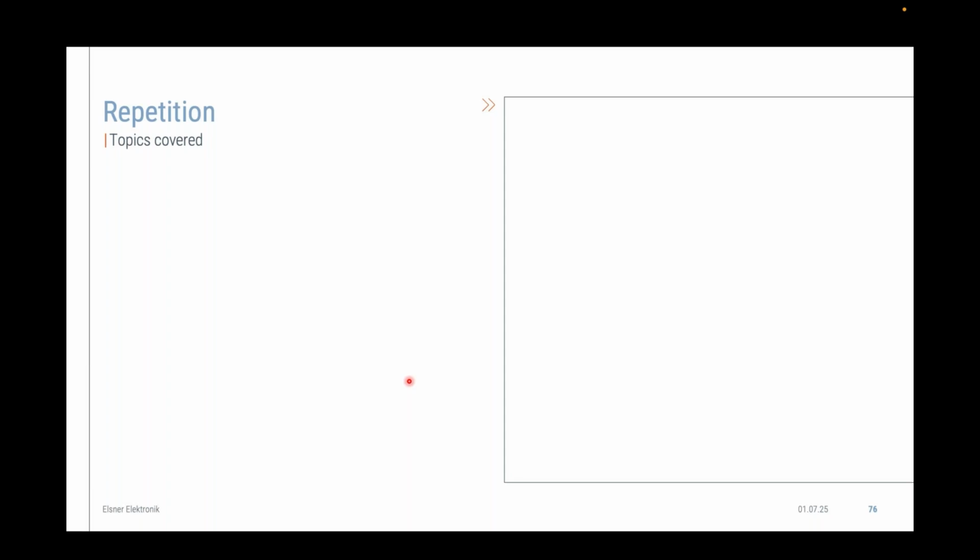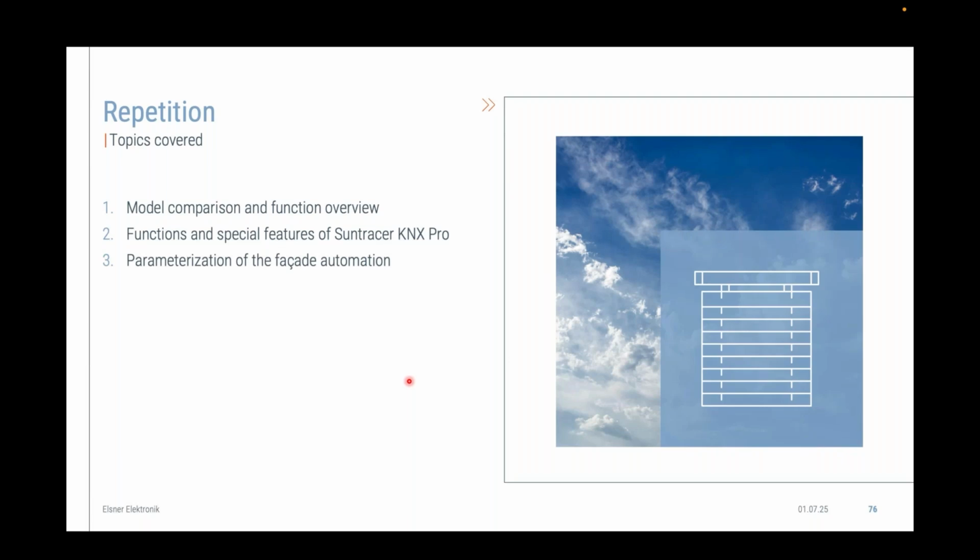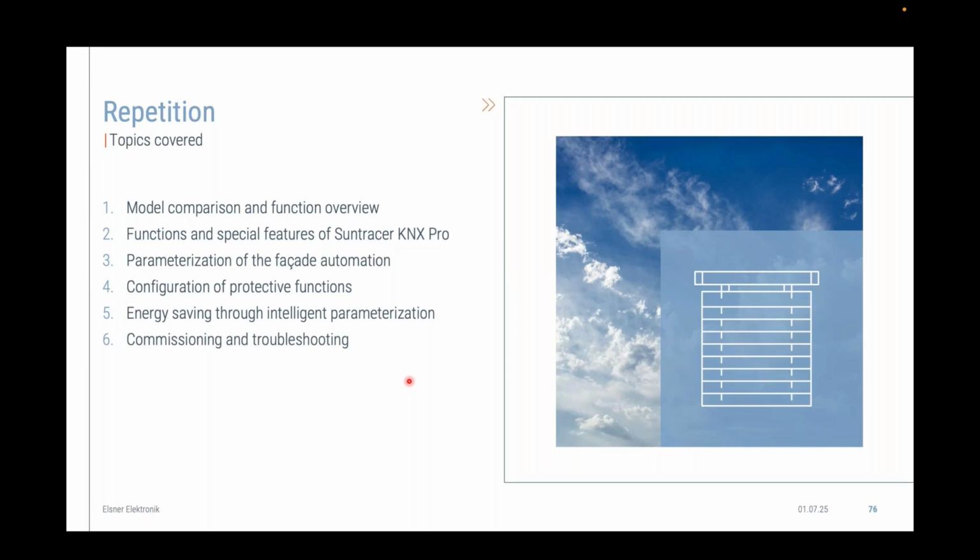So today we went over many topics that we could not really cover yesterday. We started off with a model comparison and the function overview. We discussed the functions and the very special features of our Suntracer KNX Pro. We discussed the parameterization of the facade automation and showed a lot of ETS extracts and recorded some videos beforehand. Next up, we discussed the configuration of the protective functions, rain alarm, frost alarm, and precipitation protection. Next up, we discussed how we can actually save energy through intelligent parameterization. And afterwards, we discussed the commissioning and the troubleshooting. In the last part that Martin has just presented, we discussed the integration of additional facades if you're running out of available facades in the existing sensor that you are using.